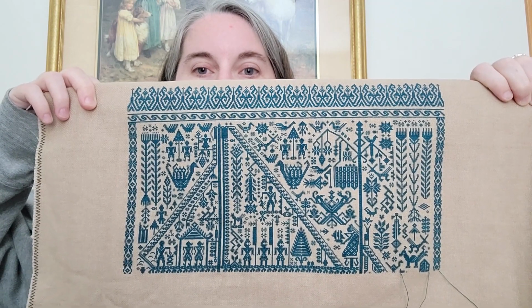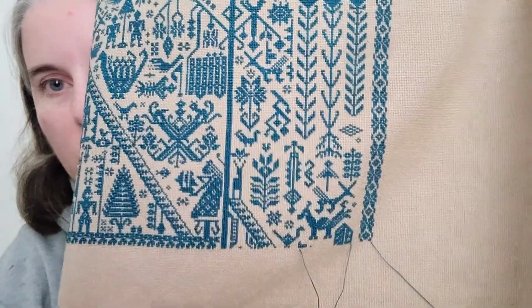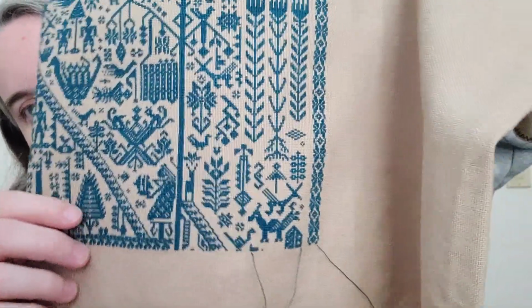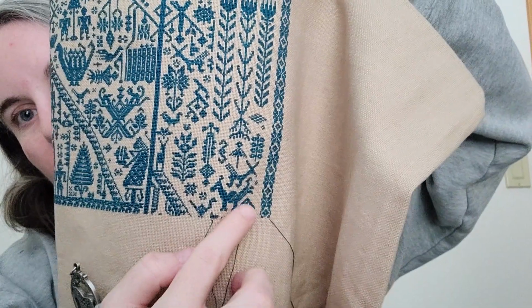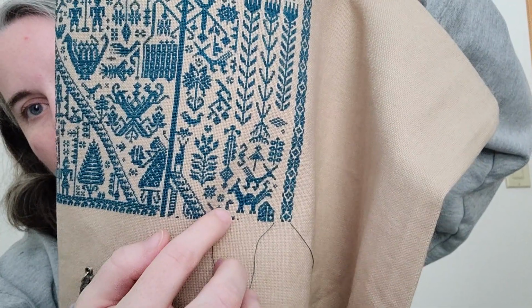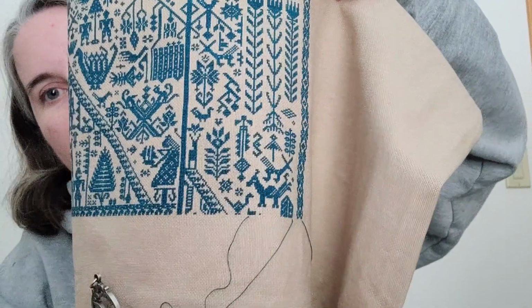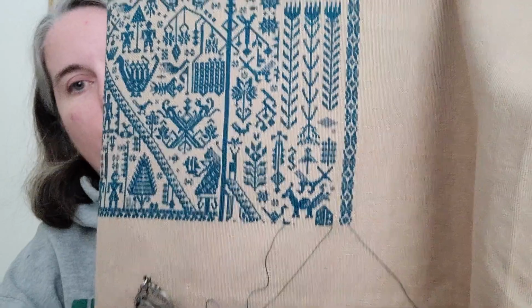Again, this is just over half the design. And bring you up closer to where I worked. All I did was I brought the rest of this border down, and I did this. So this little thing and that animal here, and I brought this down and those two little stars. So it wasn't much at all. Day and a half, I got that done.